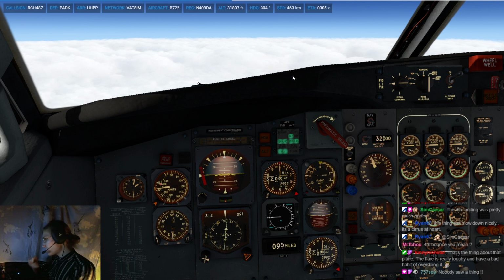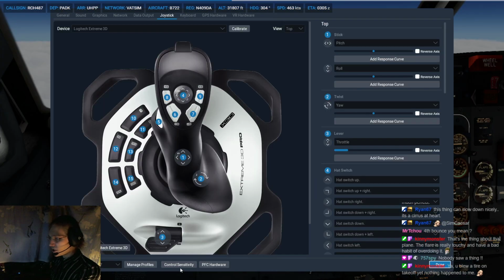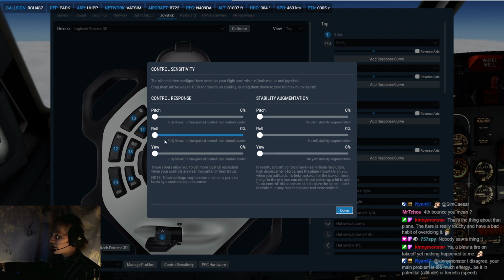Kenny, what are your joystick settings? I'm going to show you which one. In joystick, in control sensitivity, what are your sliders at in this section?